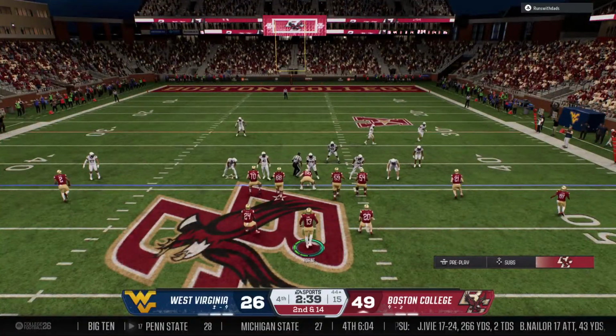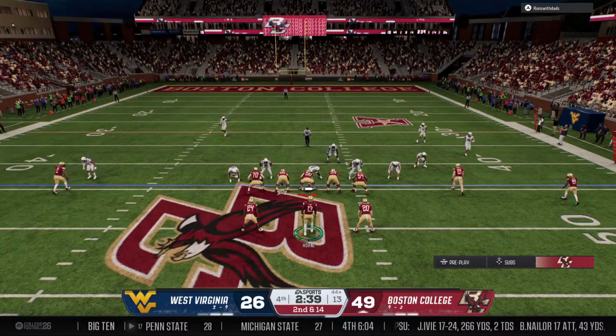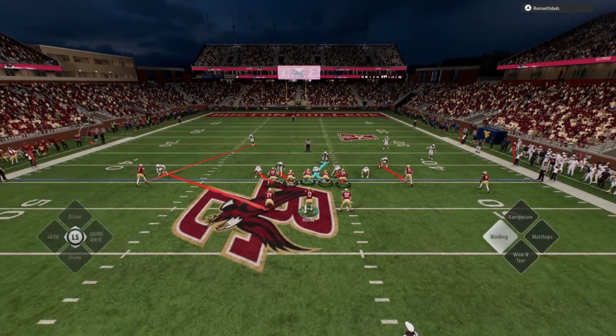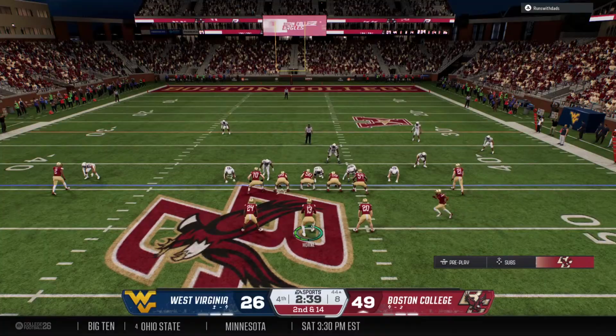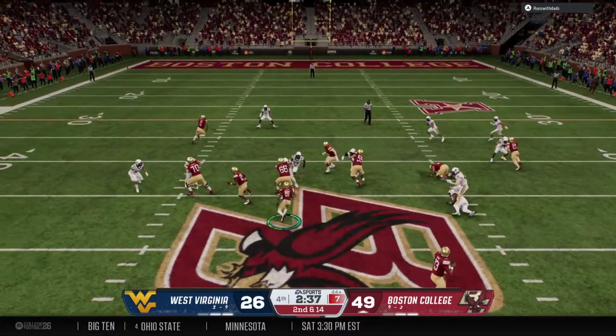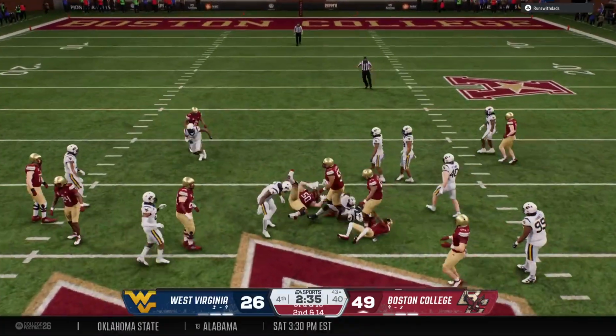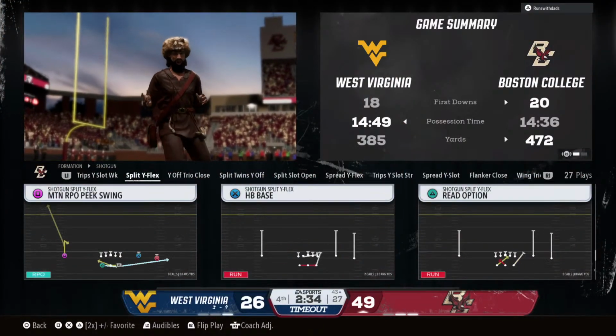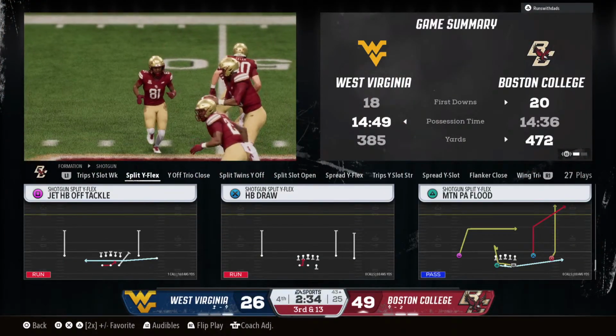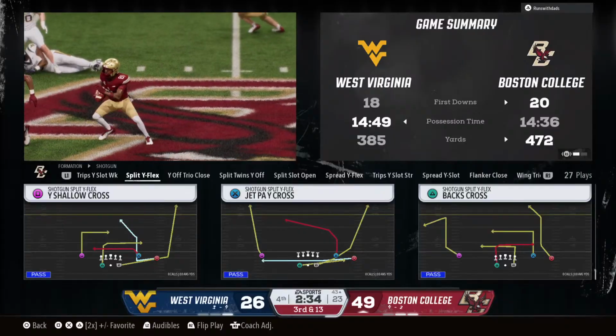A negative play to open the drive. Let's see what they've got on 2nd and 14. Wide receiver comes in motion. Quick pass on the fly motion. This freshman makes the stop after a short gain. Defense uses a timeout quickly, trying to get that ball back and preserve time for their offense.